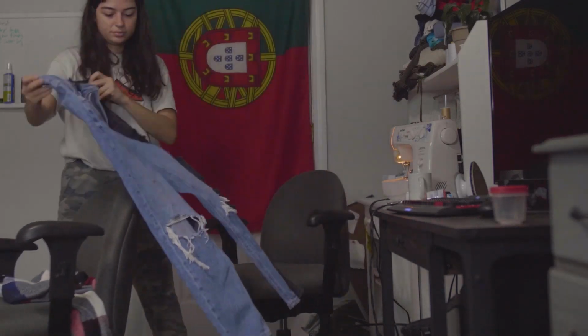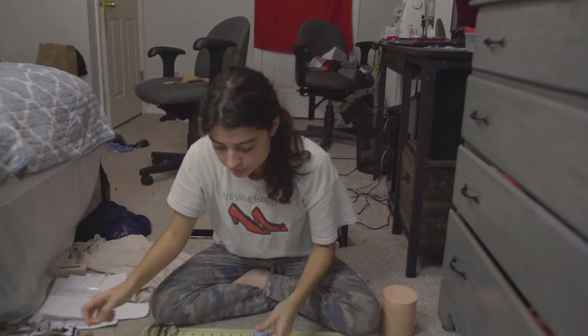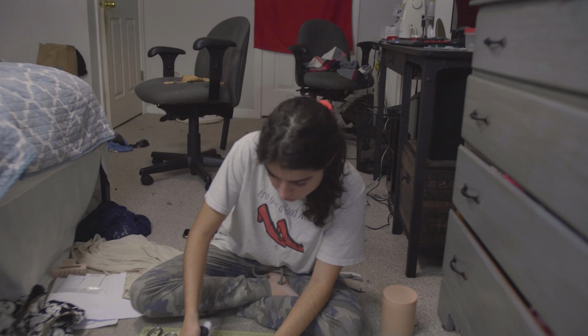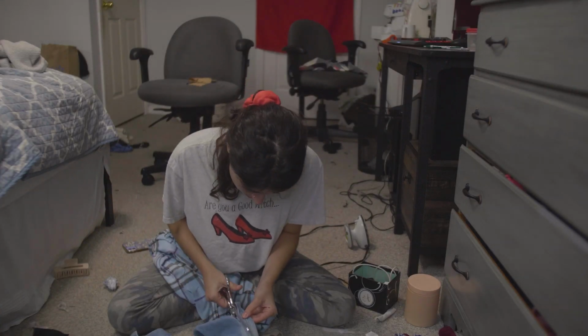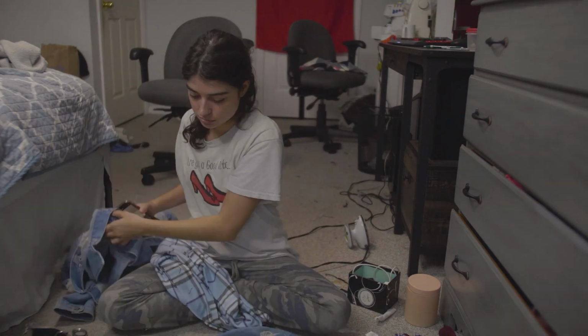I'm giving you guys a little sneak peek of my new items, and hopefully I get to make more, but I think this is going to be it. Definitely stay for part 2 because I'll show you guys all the new items I made for my pop-up shop because they're really cute, and I'm excited to sell it to you.